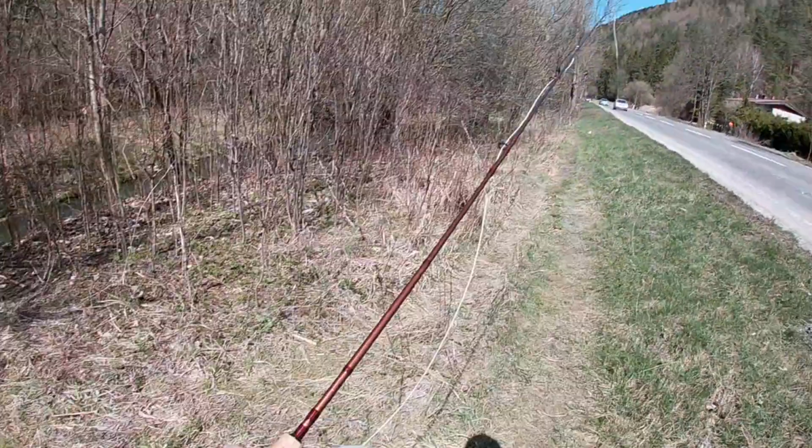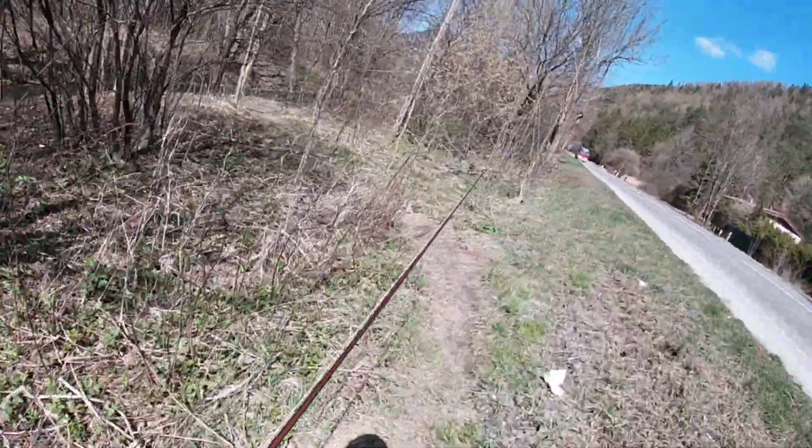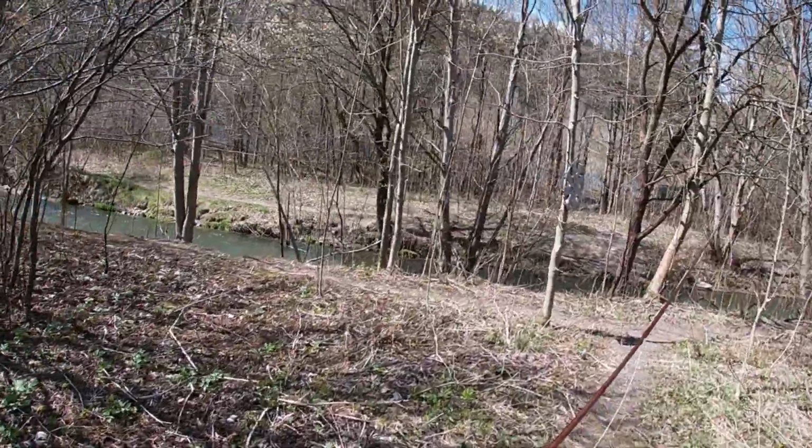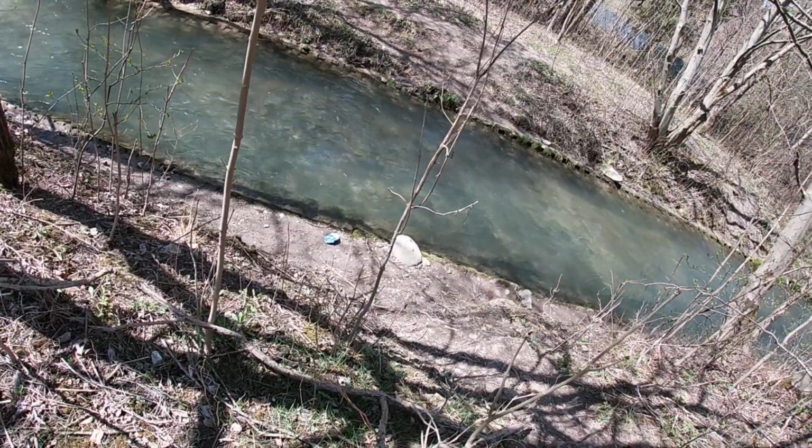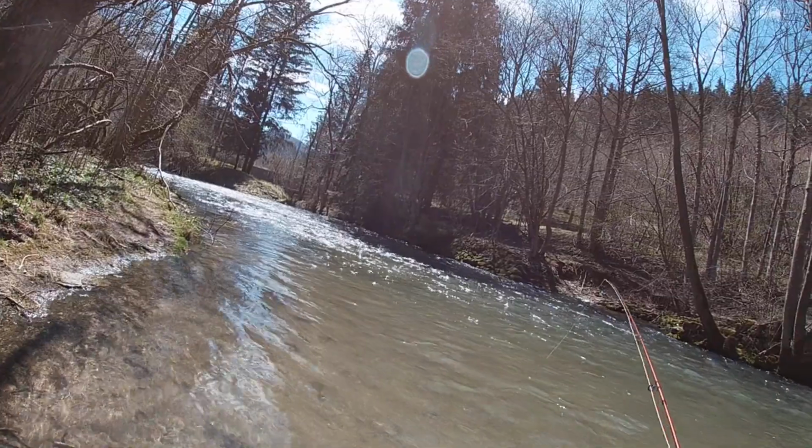The river, we will see what's going to happen. I'm sure there's going to be a lot. A little heavy nymph on. The river looks to have dropped a little bit. It's on the bottom there. Should never take anything for granted.